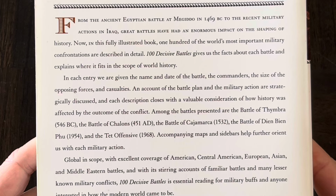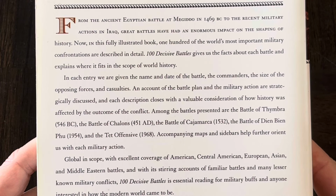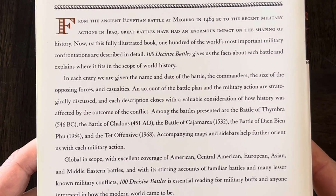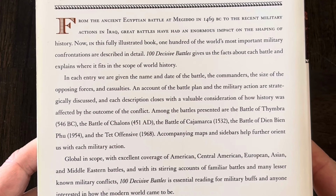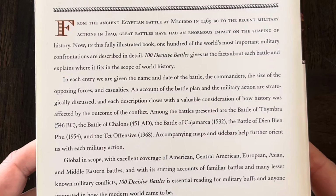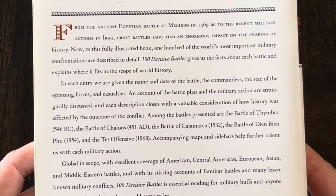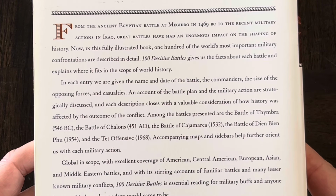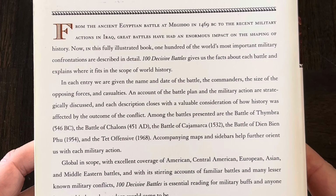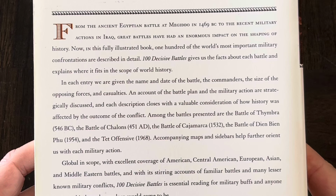Great battles have had an enormous impact on the shaping of history. Now, in this fully illustrated book, 100 of the world's most important military confrontations are described in detail. 100 Decisive Battles gives us the facts about each battle and explains where it fits in the scope of world history. In each entry, we are given a name and a date of the battle, the commander, the size of the opposing forces and casualties, an account of the battle plan, and the military action are strategically discussed. And each description closes with the valuable consideration of how history was affected by the outcome of the conflict.